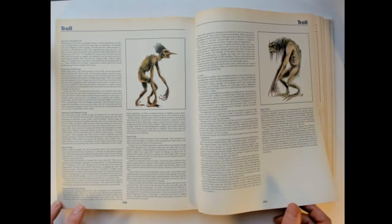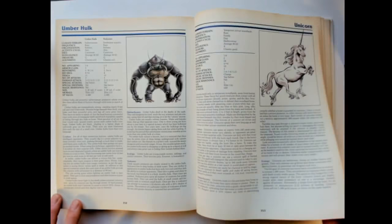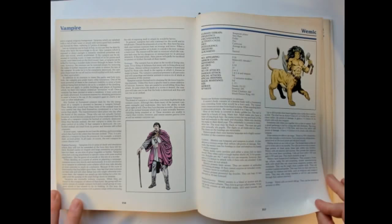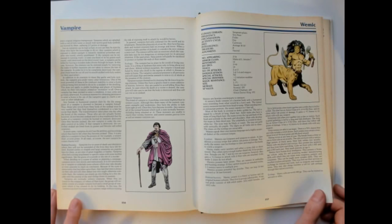Umber hulks, unicorns. Not really something you want to battle, but certainly really useful if you can befriend it. Vampires, and we cover female and male vampires. What is this? This is the Weemic. It's sort of like a cross between a centaur and a very hairy individual who has never gone to the barber ever, with black hair, who wields shields and primitive weapons.